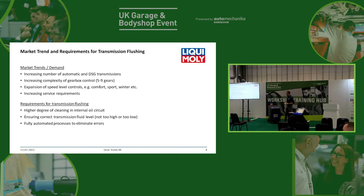And we have ensuring the correct transmission fluid level. This is very important because it must be not too high or too low. Most of the time, when we make a cleaning, flushing and changing of the gear oil, we also look at the temperature of the gear oil, and then we can check the right fluid level. We know that most of the time there is half a liter up to 1.5 liters too little oil in the systems. And we have also a fully automatic process to eliminate errors.